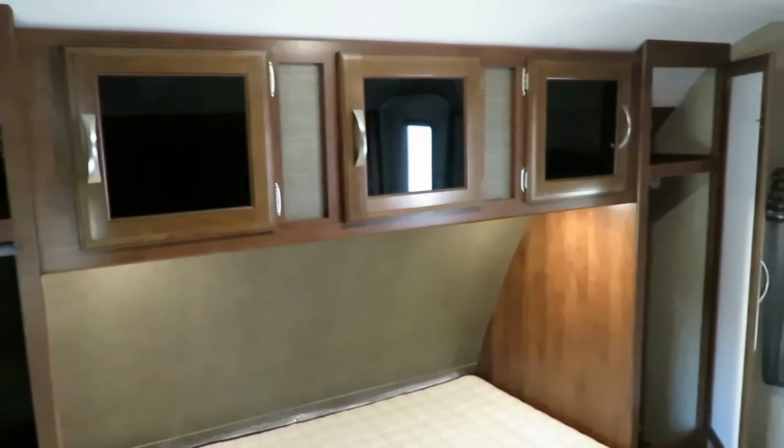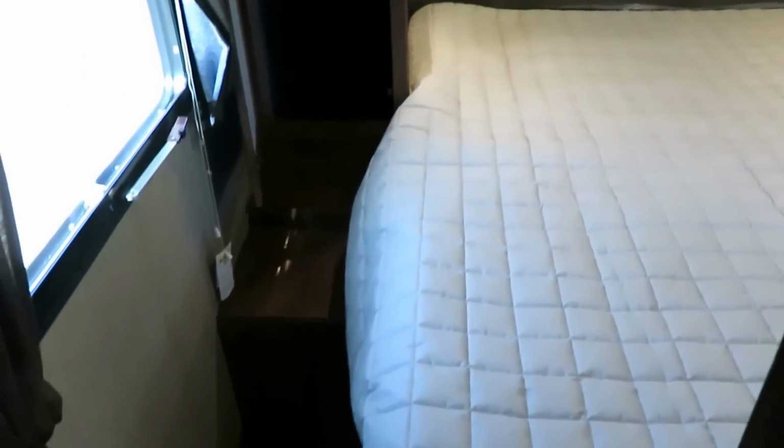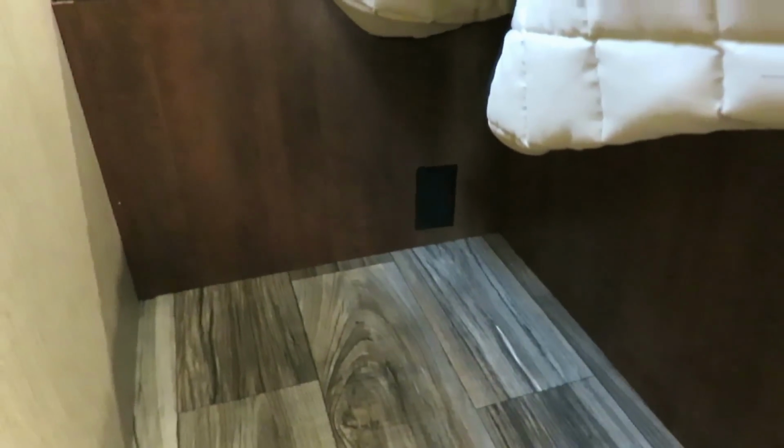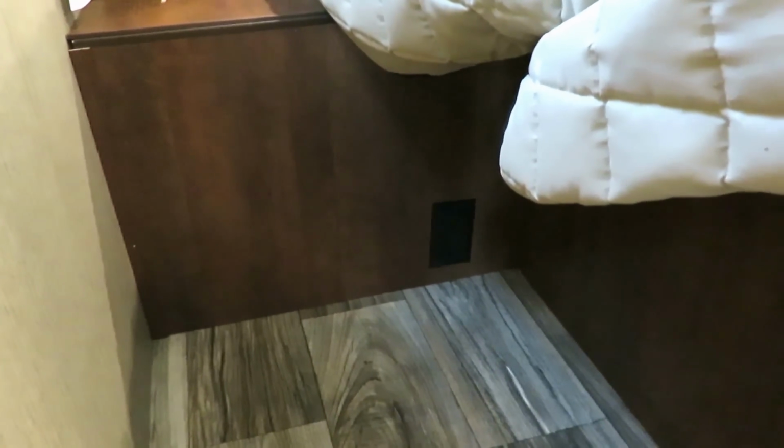And granted, I do believe every RV is the best in different ways, but it's little smart things like this, the things that really matter, not fluffy features, but everyday meat and potatoes, user-friendly stuff. That's what makes this so effective. By the way, both sides of the bed have power outlets right next to these big side stands, so that you can run your phone chargers and all that.